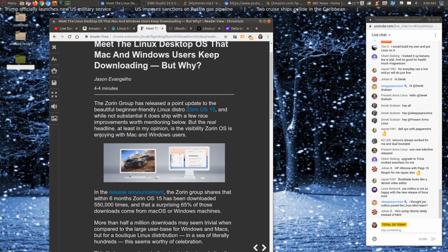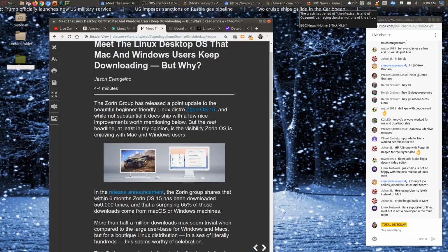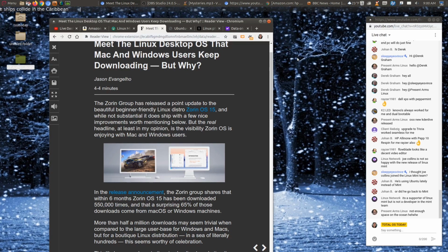Did you guys see this? 2 cruise ships collide in the ocean. How, in this world of GPS, satellites, computers, how do 2 cruise ships collide in the ocean? One of my friends said, texting? That's a good one. Yeah, they were both texting. No one got hurt, thankfully. But yeah, I don't know. Yeah, right. Not enough space on the ocean.